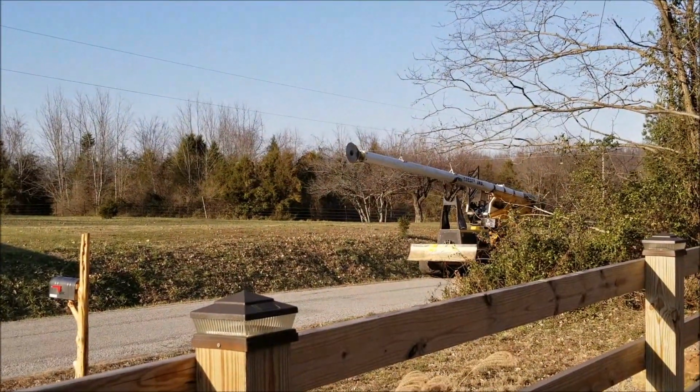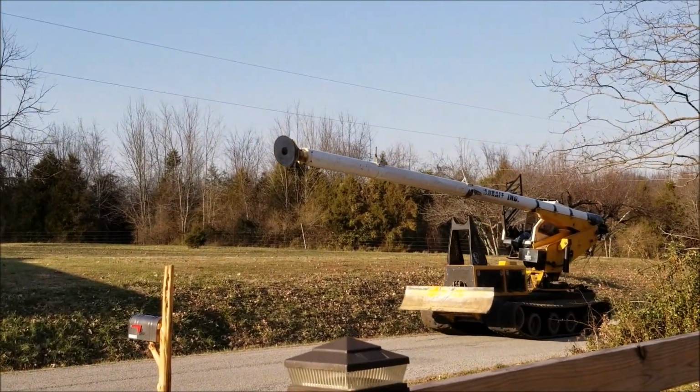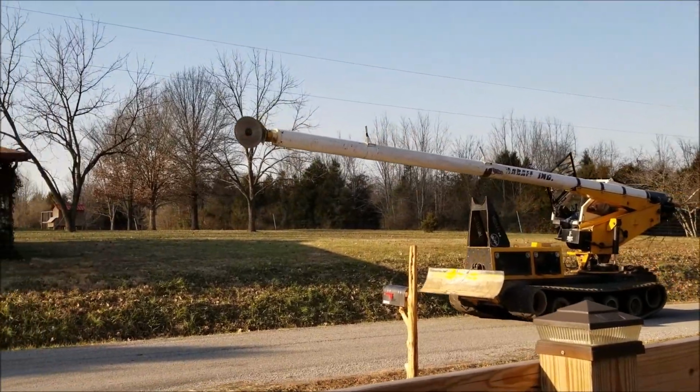Not sure what they're doing down here, but this thing kind of keeps going back and forth. Some kind of big old crane or something. Oh, it's a saw. Trimming.